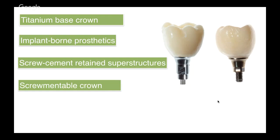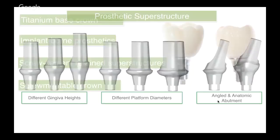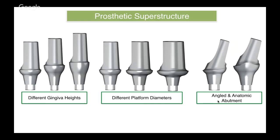It's called titanium-based crown, implant-borne prosthesis, screw cement retained superstructures, or screw mountable crown. All of them are in the literature. But before getting to screw cement retained superstructures, I want to talk about the abutment production methods, custom abutment production methods. The companies, of course, give services like fabricated abutments, as you see here. Fabricated abutments or stock abutments mostly do their job. Different gingiva heights, different platform diameters, angled and anatomic abutments you can find, of course. But sometimes we need custom abutments.